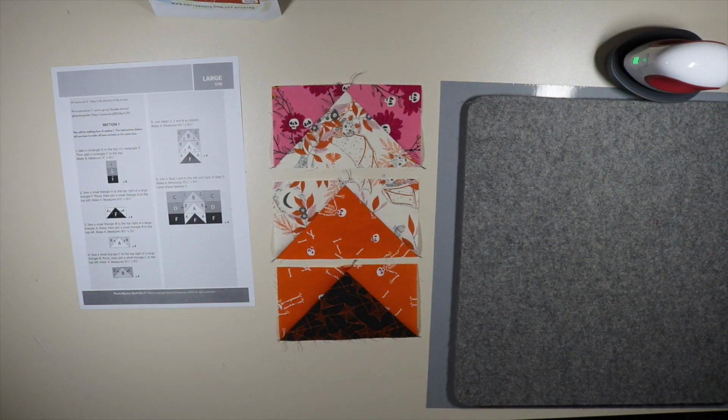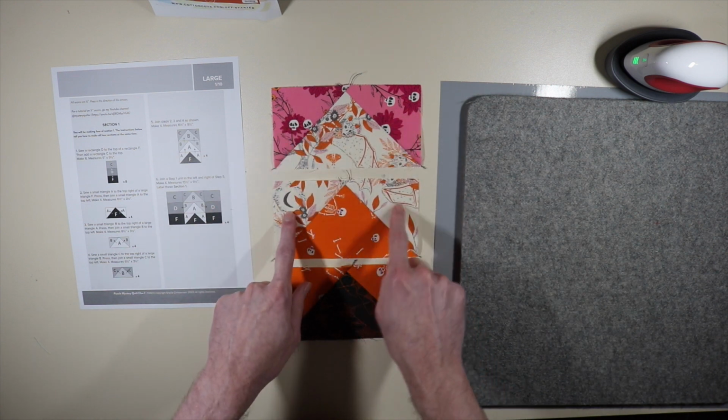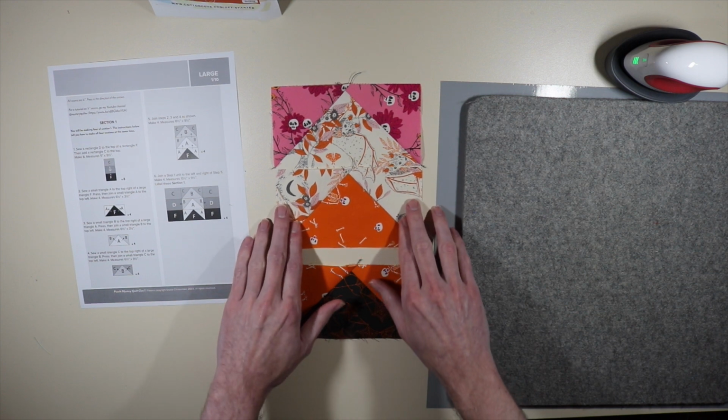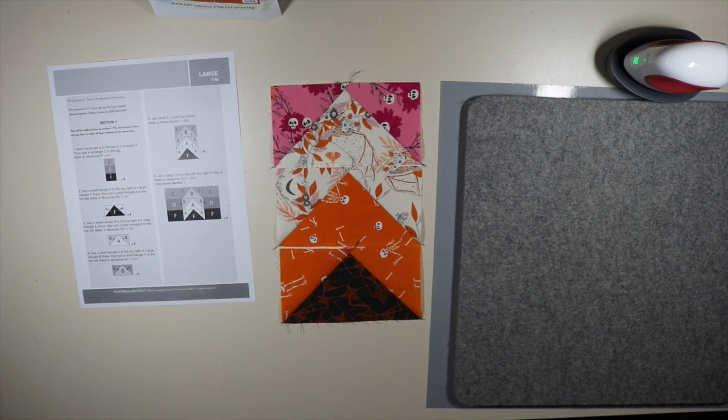All right, moving on to step 5, it says to join steps 2, 3, and 4 as shown. So we've got our CBC, then our BAB, and then we got our AFA, and they all go together. You can match up your fabrics, and they create this cool chevron. We're going to be putting these together 4 times with the ones that we've created, and we're just sewing along those seams, and then we'll come back when it's time to press it out.